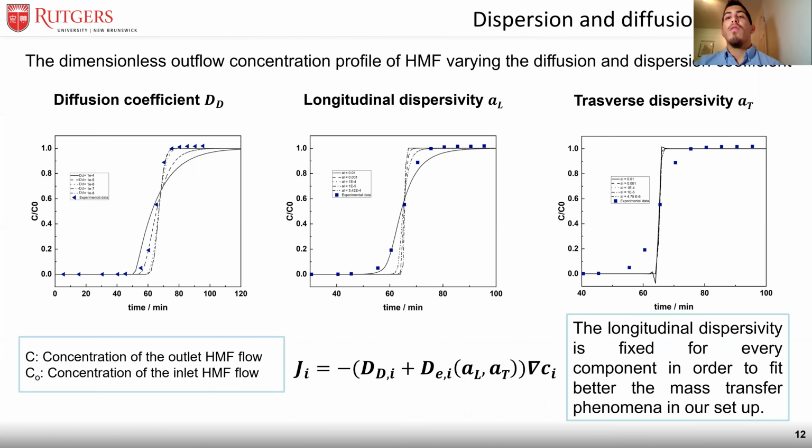The influence of the diffusion and dispersion coefficient on the breakthrough curve was also studied. Fick's first law relates the diffusive flux to the gradient of concentration as a function of diffusion and dispersion. The dispersion coefficient can be written as a function of longitudinal and transverse dispersivity, following an isotropic dispersivity model. Both diffusion and dispersion phenomena influence the curvature of the breakthrough curve. The sensitivity analysis, though, revealed that mainly the diffusion coefficient and longitudinal dispersivity affect the sharpness of the breakthrough curve, and the transverse dispersivity had no effect.